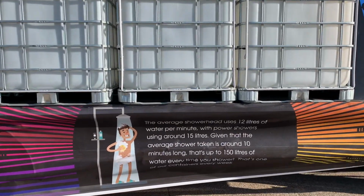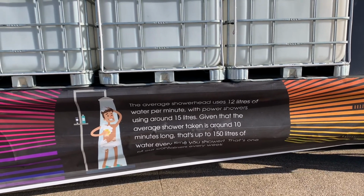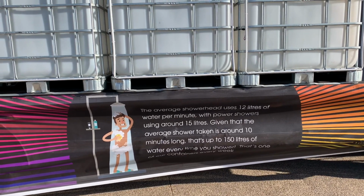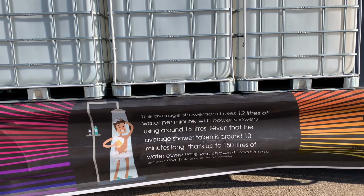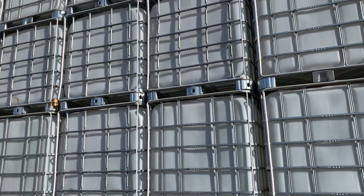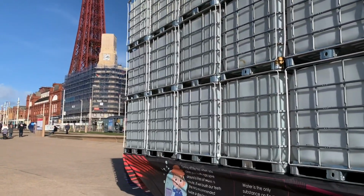And there's some interesting facts around the bottom of it. The average shower head uses 12 litres of water a minute. Given that the average shower taken is 10 minutes, that's up to 150 litres of water every time you shower, which is one container a week. See, it doesn't sound much, does it, until you see it in that context.